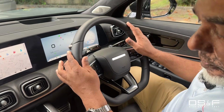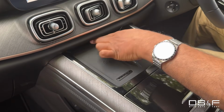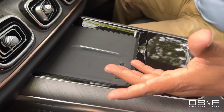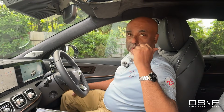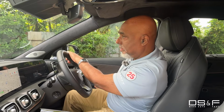Heads-up display, 50-watt phone charging with a cooling system here. So that means you get your phone also cooled while it's being charged. Very important, but 50 watts, that's fast. QI charger. So let's take a look at the back. I'm going to switch off the engine and we're going to get to the back.